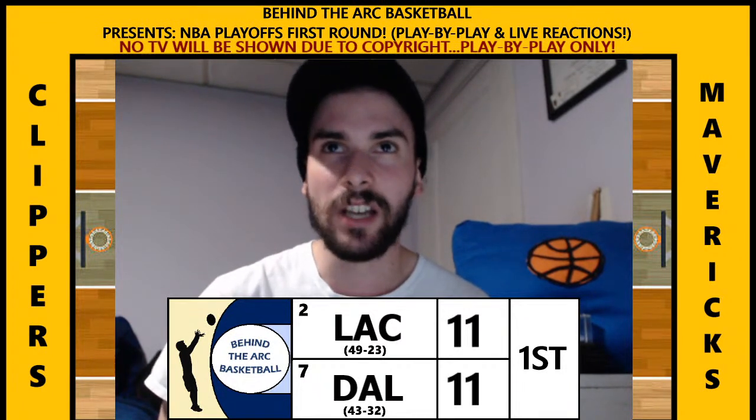Kawhi dribbles right baseline. No good for the Clippers. Rebound Dallas. 6:30 left to go. This game's going by fast so far. Once I joined it in progress, this game's going by fast. Dallas, lob over the top to Porzingis, and he gets bumped and fouled. Foul's going to be picked up from behind here by the Clippers. Clock will stop with 6:24.